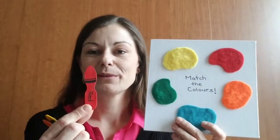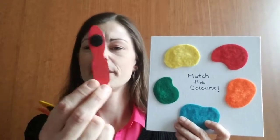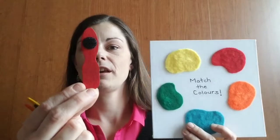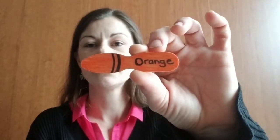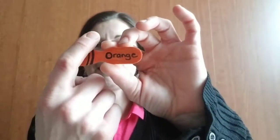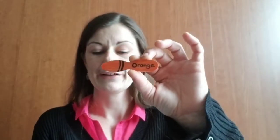So I have these fancy popsicle sticks. When I bought them in the store, they were labeled as ice cream scoops, and they came in a big bag with a variety of colors. So the popsicle sticks were already colored. I didn't have to do anything to them. All I did was on the front, I labeled them with the color word, and I added 2 black lines to make it look like a little crayon. So each one has the color word on it with a little black line. And on the back, I've put just one of those little adhesive Velcro circles. So on the sticks is the hard side of the Velcro.